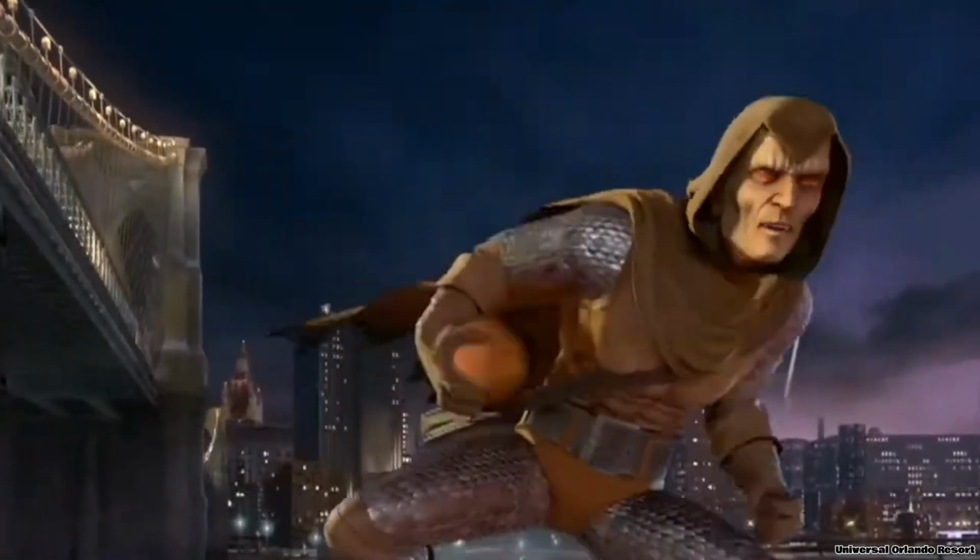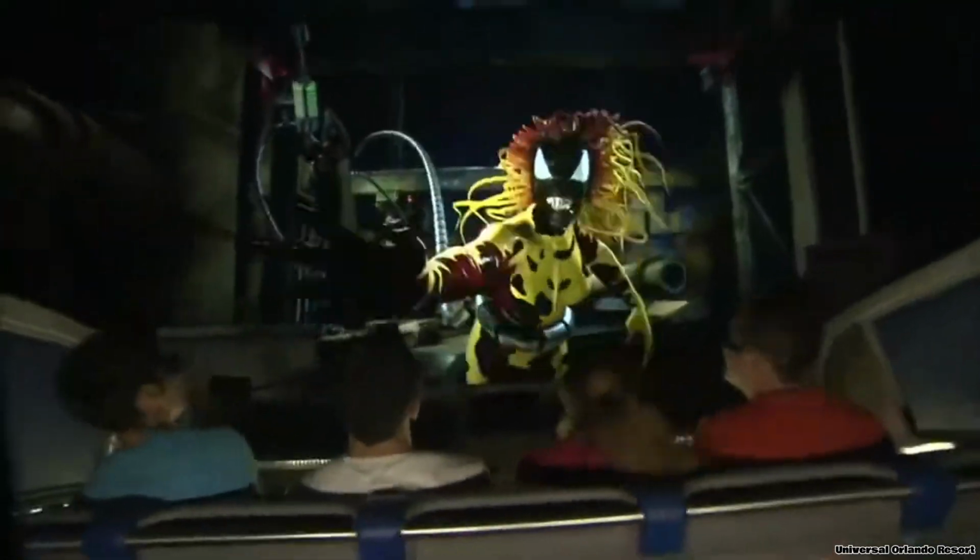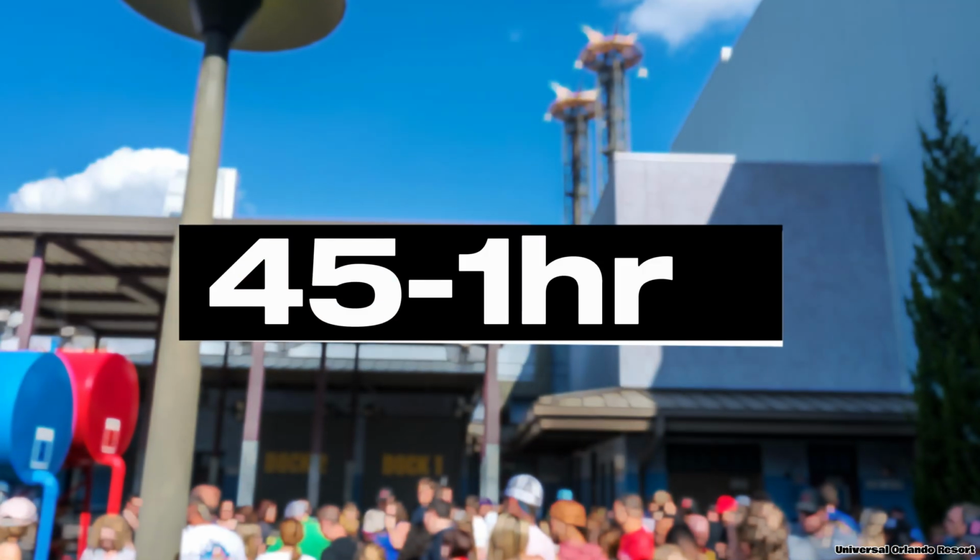A word of caution though, many adults get very sick on this attraction because it uses 3D effects and motion simultaneously, so fair warning there. But it is a great ride and probably worth a 45-minute to an hour wait.